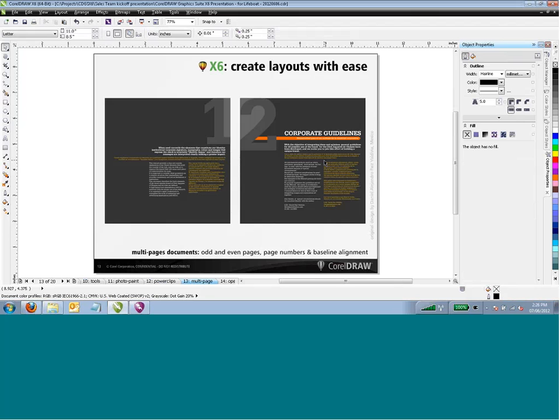Now, along that line with page layout, I'll just speak to this really. We've added some more features. CorelDRAW does support multiple pages, which is a very important thing. And because of that, we thought, why not add page numbering? It's such a no-brainer in an application like WordPerfect, but it's just something that we previously didn't have in our vector illustration application. So we now have odd and even page numbering.